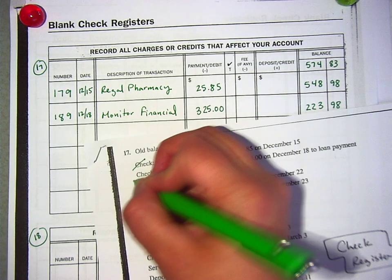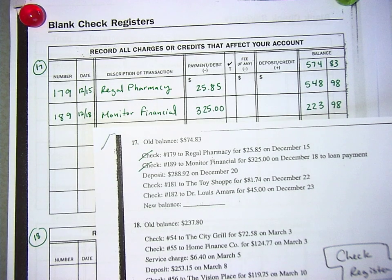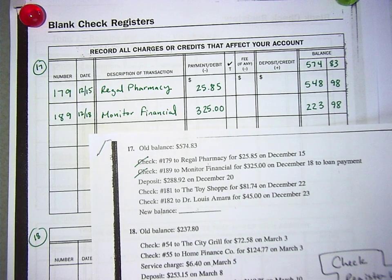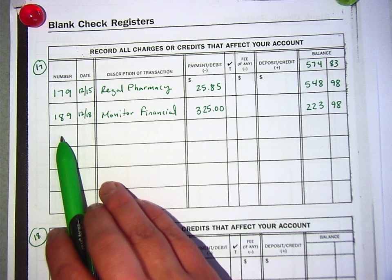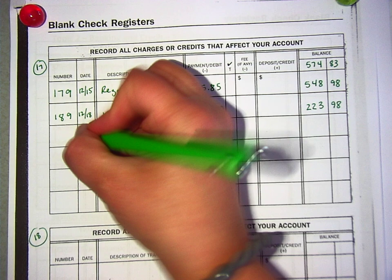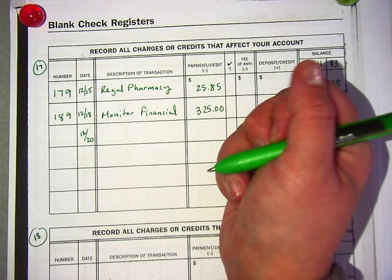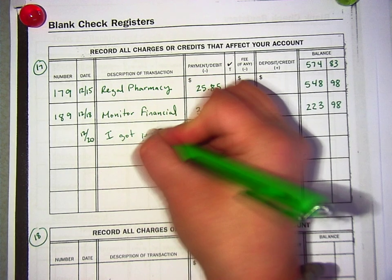All right, I'm going to cross off that one too. Now, a deposit. What's different about this one? You're adding money. This one we're adding. Okay, is there a check number if I'm adding a deposit? No. There might be if I was depositing a check from somebody else, but this one doesn't say anything like that, so it must be cash or something else like that. And it says that it was December 20th. And, I don't know, description of transaction, maybe I'm going to write, I got paid.